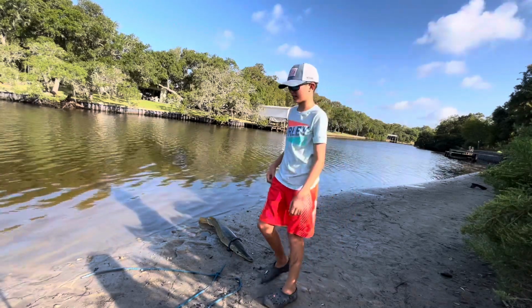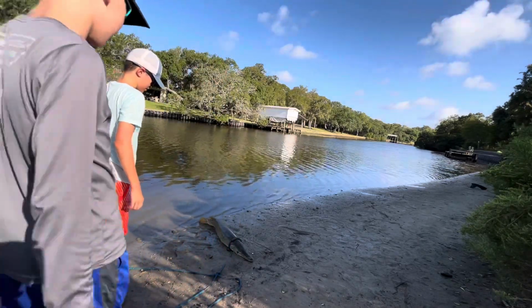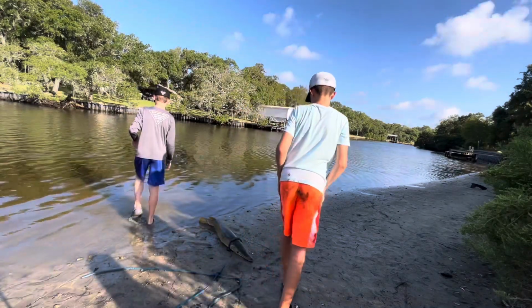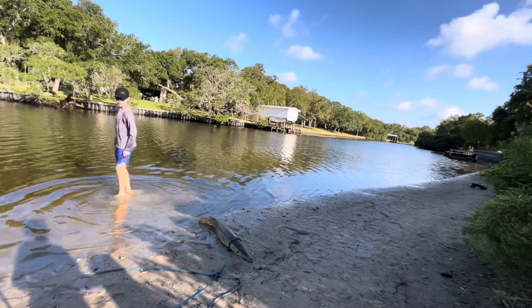Crazy to think that in Texas, we have some of the biggest. We have the biggest. Alright, you ready to get a picture? Okay. You want to get out here with him? Yeah. Get out. Oh, look at all that mullet. I told you there's a lot of mullet.